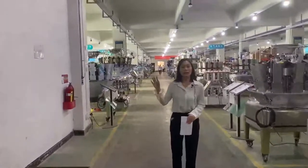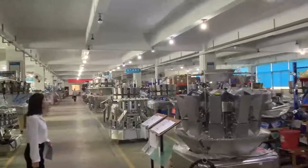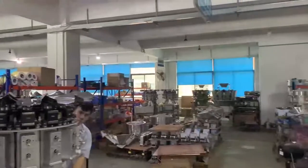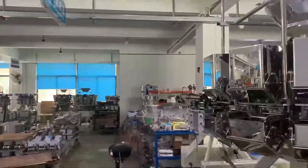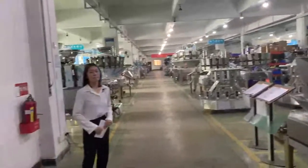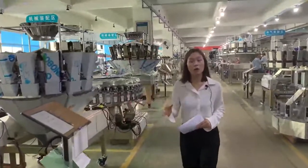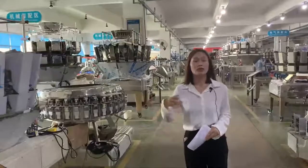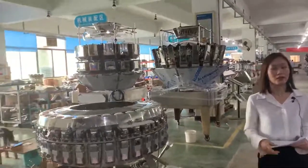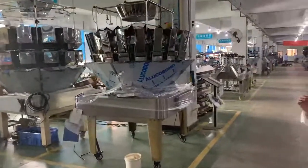This is our assembly workshop. In here, our workers will install all the parts of the machines in the right position. They strictly follow the machine design. The multi-head wheel is the core product of Kenwei.